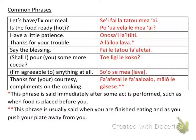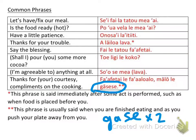So another funny thing is make sure that you don't say this word right here. It'd be easy to mix it up with ngase ngase. Ngase ngase is basically, I'll just write it out here really quickly. Ngase, and then I'm going to do what Samoans do a lot. They do the times two. So ngase ngase, it's just ngase and then another ngase.